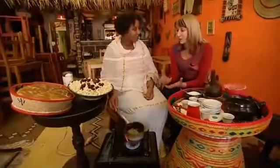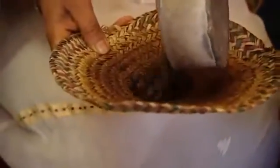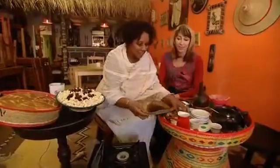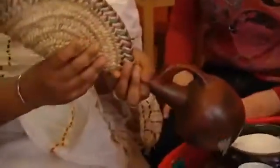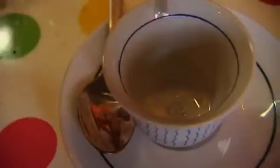And so, freshly roasted coffee is, for you, the best taste on earth. The best, definitely. Put it here just to cool down and to grind it. And start grinding. And after that, we have to put it inside the pot. And this is a dry ginger that we use for coffee, and it's very good because it has good flavour for the coffee. And we put water inside. It boils slowly.